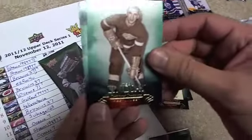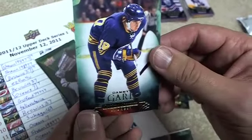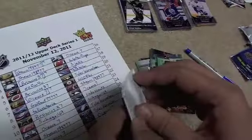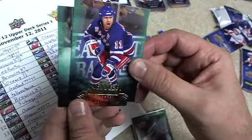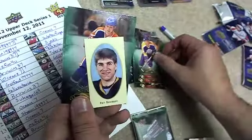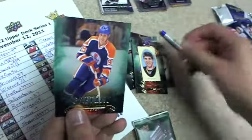Cool card. Ted Lindsay for the Red Wings. And Danny Gare for the Buffalo Sabres, part of the Sabres team that did really well in the late 70s. Mark Messier, the Moose, for the Rangers. Bernie Nichols for the Kings. And we have a Ray Bourque card, and it should be for the Bruins. Yeah, for Boston. Played for Colorado for the year that he won.